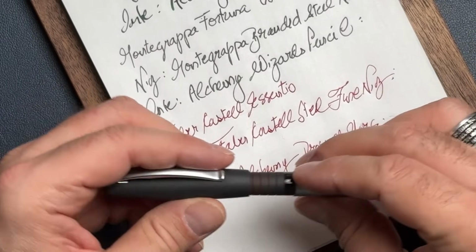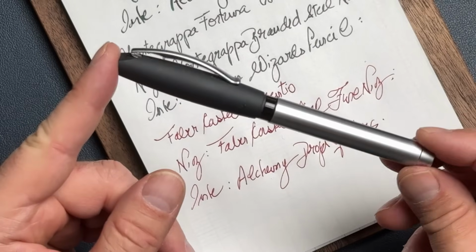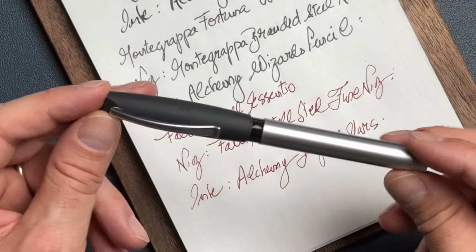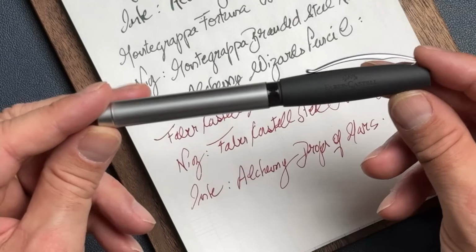Faber-Castell. I might have to look into them. I've ignored them. This is the only Faber-Castell pen I own. And yes, you can scold me if you wish. But you know what? I'm going to take a look at maybe purchasing others.